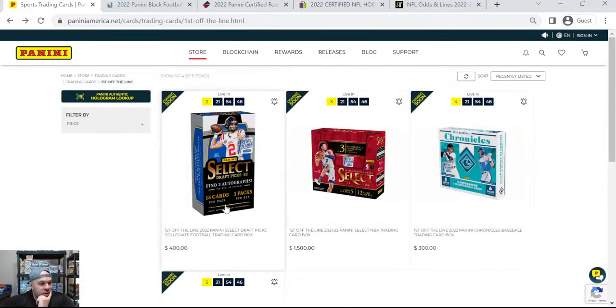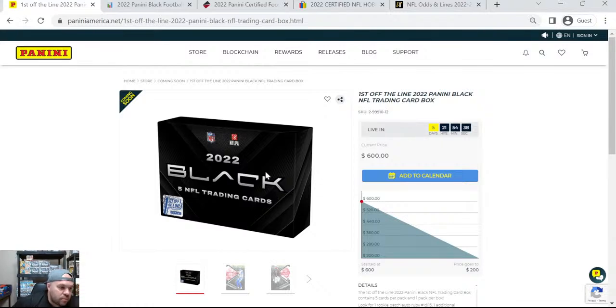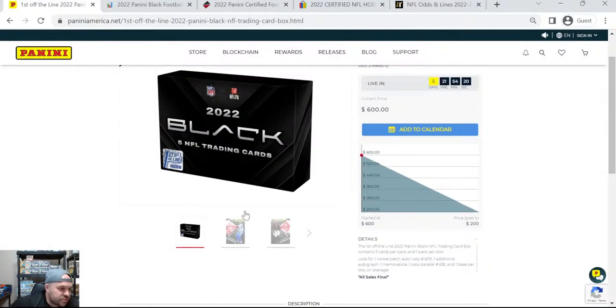Now, this right here is what I think is going to be the hype item for next week. It's the same Dutch auction as this last one we just had. Certified was $600 to $200, going down $16.67 every 5 minutes. These are priced a little bit higher on pre-orders, $350 to $300. So we know if certified was hyped like that, these are going to be hyped too.